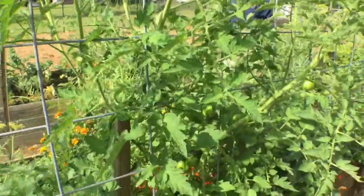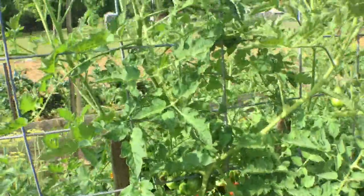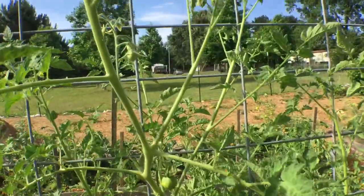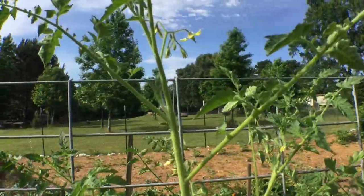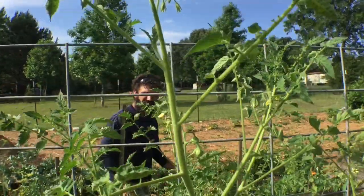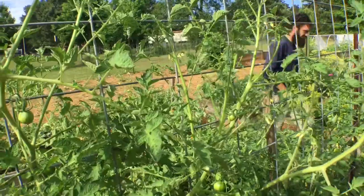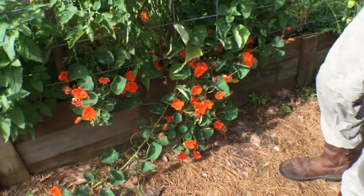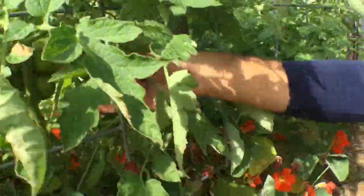Here's some more of those tomatoes in the cattle panel. You got a good 6 foot to grow your tomato up in. If it grows up over, you can just turn them over and let them fall down and grow down the other side. It's pretty with all those nasturtiums down there. Yeah, you can see this one. It's doing a lot better than the other one. I don't know what was up with that one.